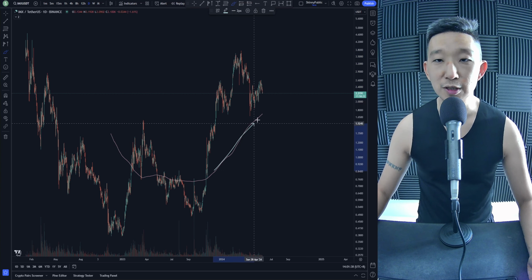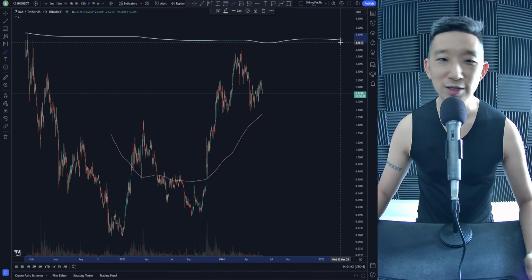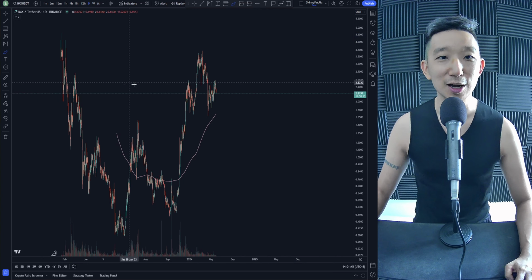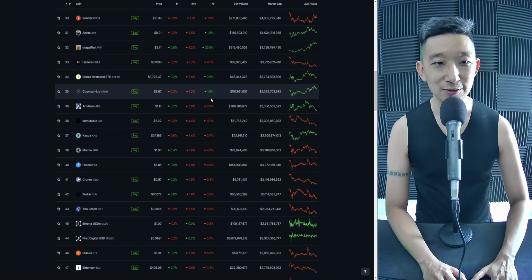But we're above the skinny pink line. At the same time, we're also close to the highs over here. So I don't really have a good feeling about IMX. Again, be very, very careful about rushing into a trade.